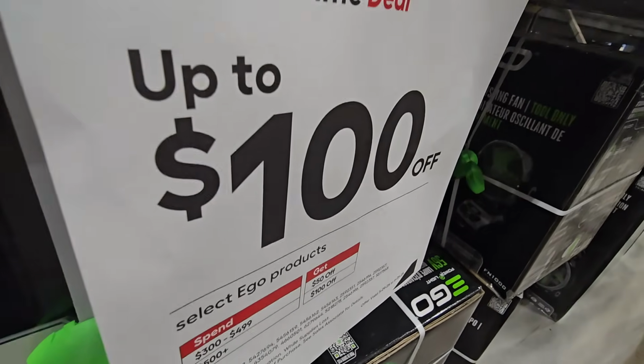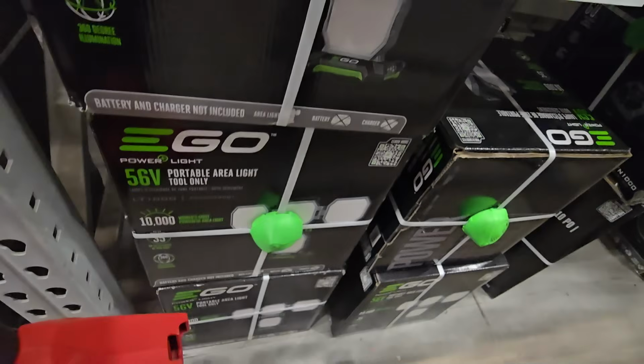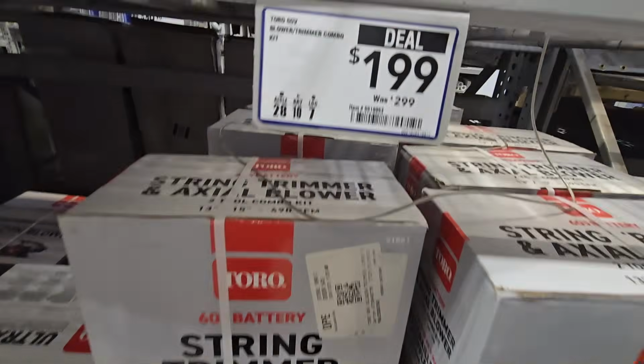All right, so they got this up to $100 off on this. You spend $500, you just get $100 off. Spend $499 or less, you get $50 off on any of the tools if you mix and match. So pretty nice deal on these, especially now with the heat and these fans. Great, they're misting fans, and that's a nice line that they have.